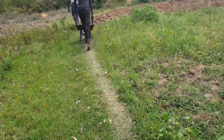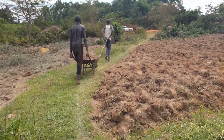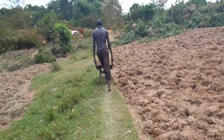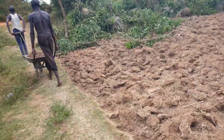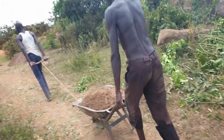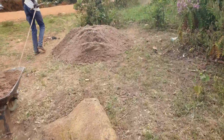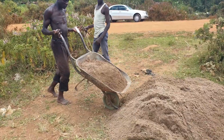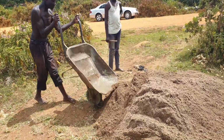You see, one is in front pulling. Another one is behind pushing. And there it is. Quite a distance to bring this sand onto the road. Yes. And now, this is their collection point. And let's watch how they pour. Look, look at how heavy it is. They have to lift it, and lift it again, and pull it.